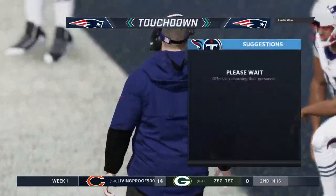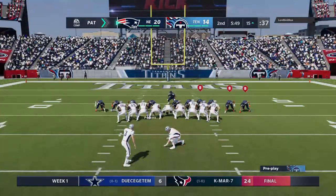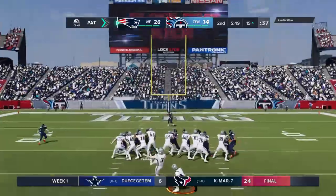Touchdown, New England. Touchdown. Sony Michel, 68 yards. And the Patriots have moved out in front.